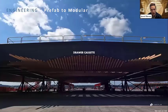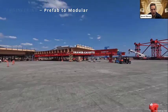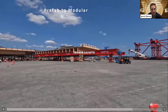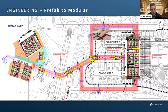What that drawer cassette looked like is quite unique because you're essentially taking all the beams out of the girder temporarily and then putting it back into the girder, just like a drawer, just sliding right out and it's going to get slid right back in. Quite unique. And once these cassettes were broken apart, slid out, lifted up, they are then transported over to the airport terminal side where they would get erected into place.